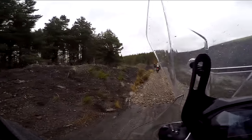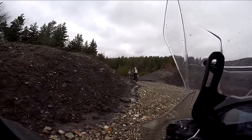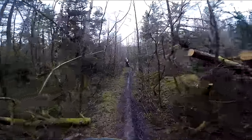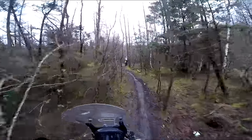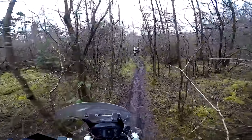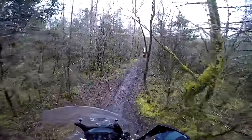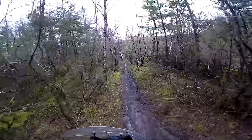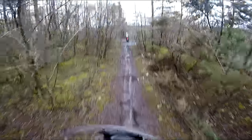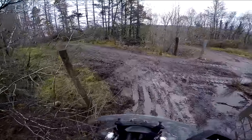So providing you're not going ridiculous on the terrain, it's absolutely fine. This is where my low speed manoeuvring skills are going to be put to the test. Oh, Jesus, it's slippy. Jesus Christ. That front end is just going wherever it wants. Do not hit the tree. Jesus. Some weight over the front. Maybe that will help. Put your weight forward over the front wheel. Okay, let's dig in. That's wet.